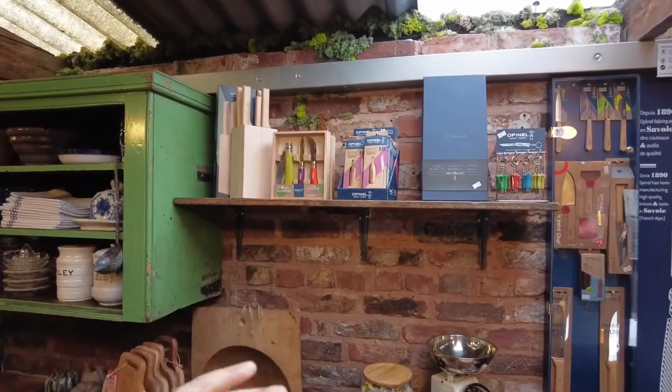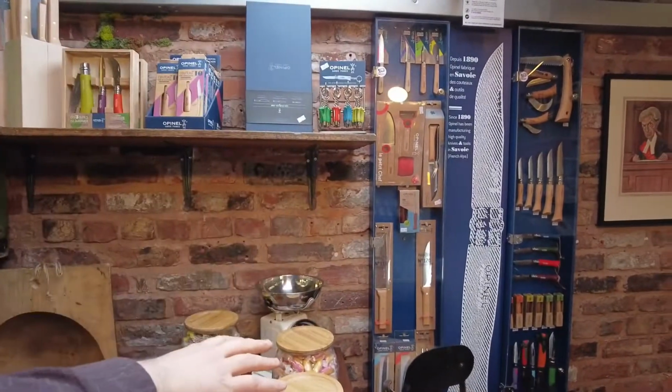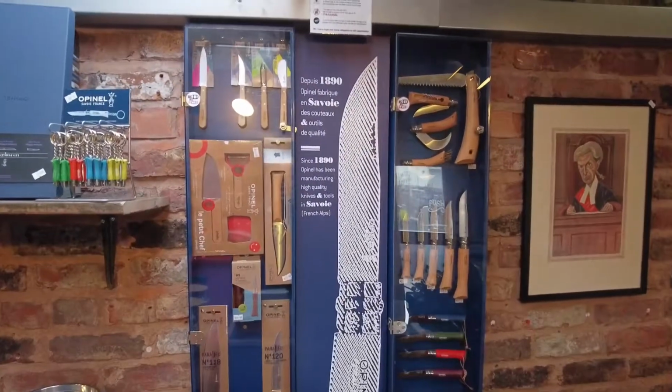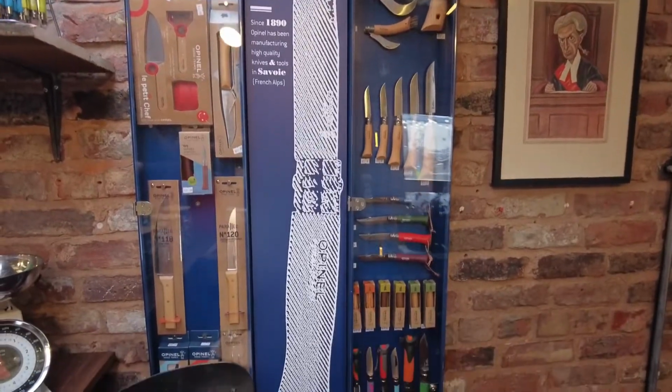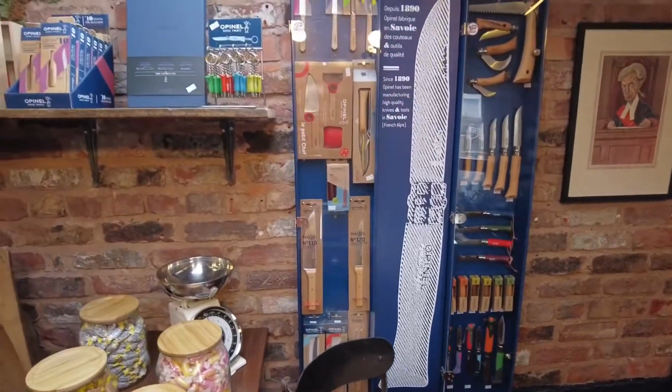And just behind the till, we've displayed our ever popular Opinel knives. So we have a great selection in the cupboards there, and we will be replenishing more styles in the coming weeks when they are available. After Christmas, because they are handcrafted knives, the factory is struggling to keep up with demand, so we're waiting on a little bit of a backlog with them.